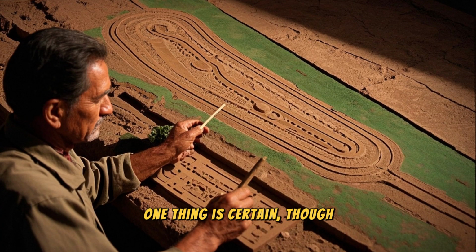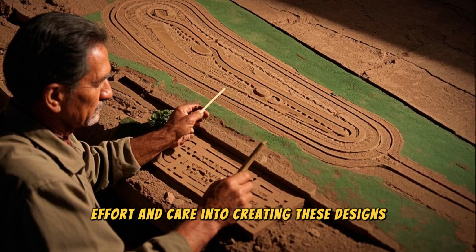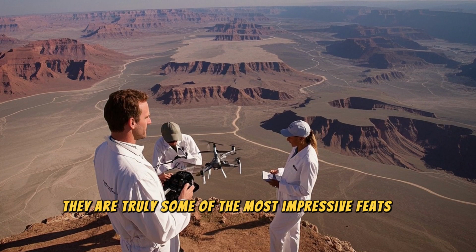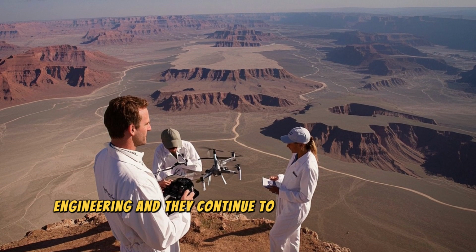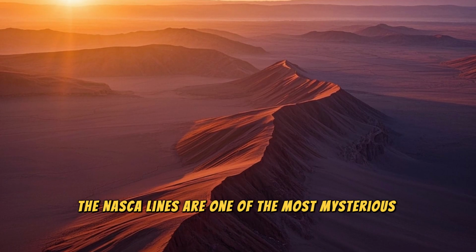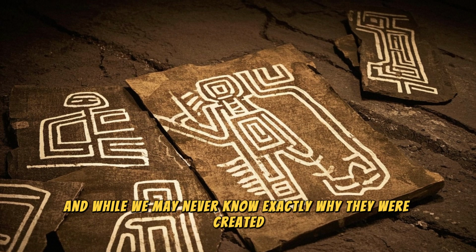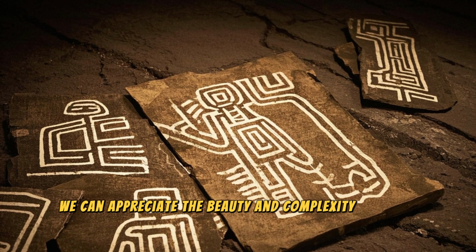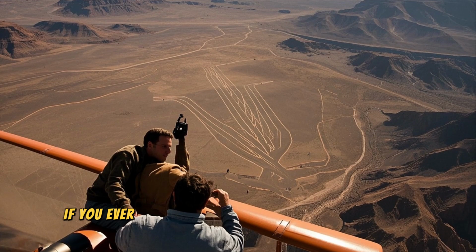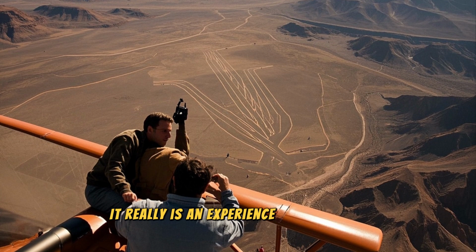One thing is certain, though: the Nazca people put a lot of time, effort, and care into creating these designs. They are truly some of the most impressive feats of ancient engineering, and they continue to baffle scientists and historians today. The Nazca lines are one of the most mysterious archaeological sites in the world, and while we may never know exactly why they were created, we can appreciate the beauty and complexity of these ancient designs. If you ever have the chance to see them for yourself, I highly recommend it. It really is an experience like no other.